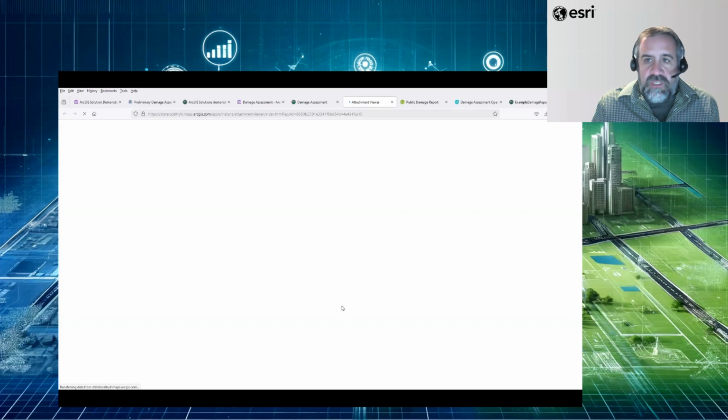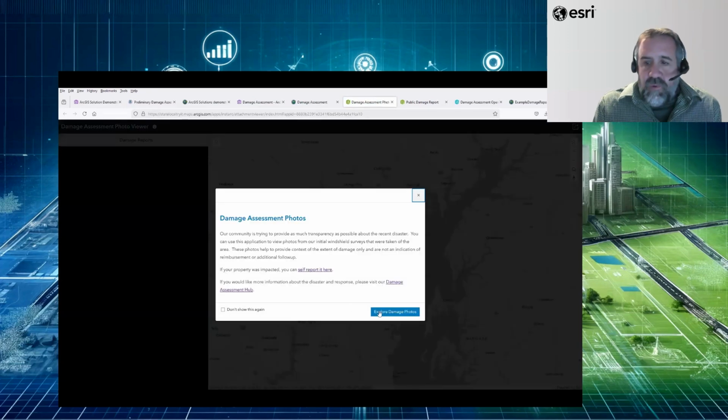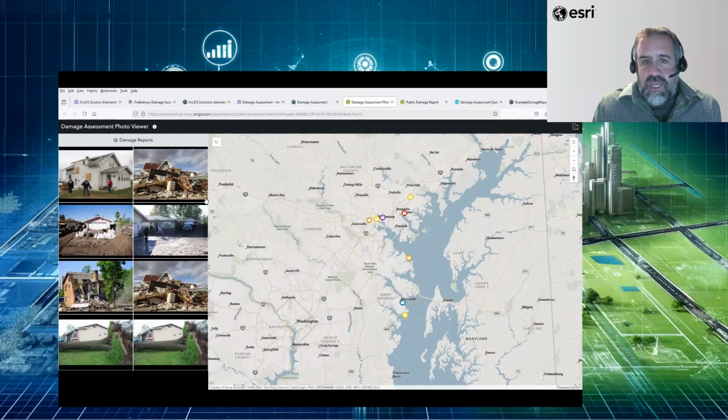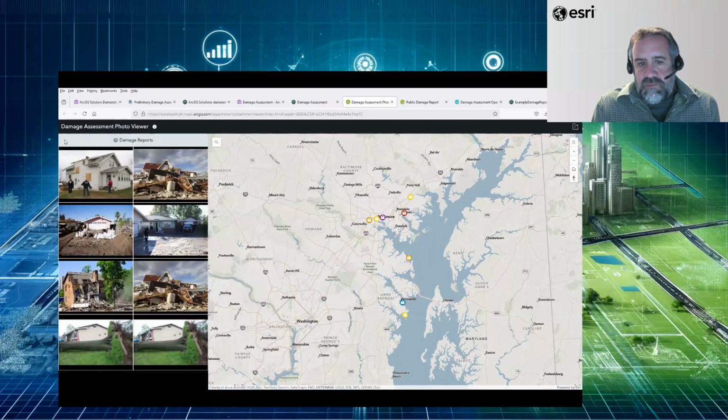So if I open this up, what I will see is a photo viewer where your residents can start to see what the damage is. So I can go in and start to click on different properties and see the level of assessment. We're not sharing all the information, but just enough to give a quick glimpse as to what has been done as far as the assessment goes.